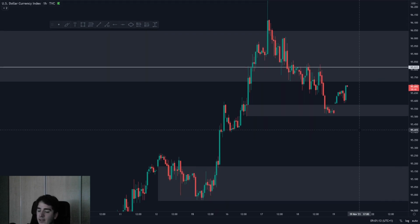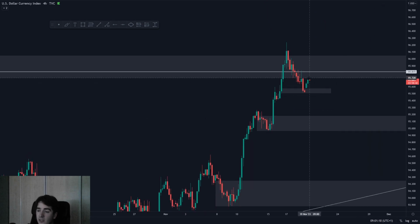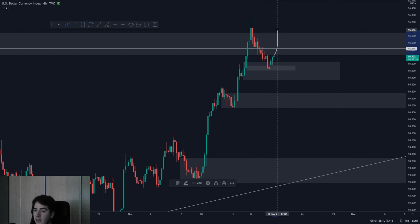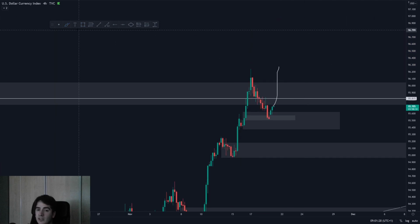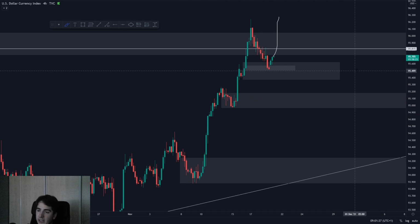So is this the pullback, or was this the pullback? I do not know. We could still move up higher in my opinion from this level. This is kind of like a minor area of demand, and what you at times could see is that this minor area of demand could initiate a push up higher in towards, let's say, this area of overall range that we have to the left of us, and then we could form some kind of reversal pattern to then see, let's say, a bigger correction back in towards the downside.